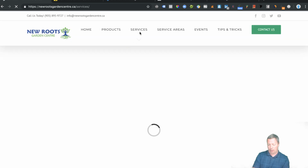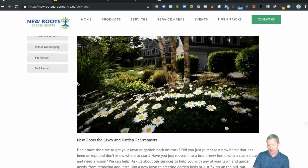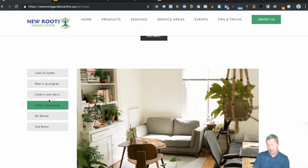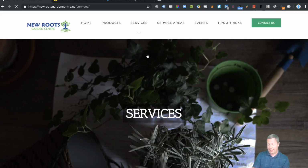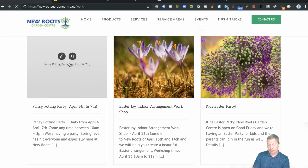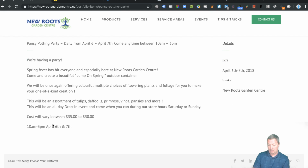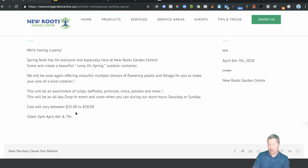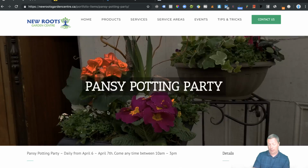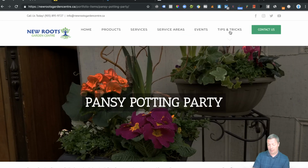Basically, we have the same story going on the services page. Beautiful pages, man, good content, but there needs to be some conversion going on, in my opinion. Same thing there. Events looks great. I love this page. And let me click on one of them. It's like that one was in April. Cost will vary between 35 to 38. It's kind of cool. There's no way to register, or not on this page anyway, but at least they can see the events.